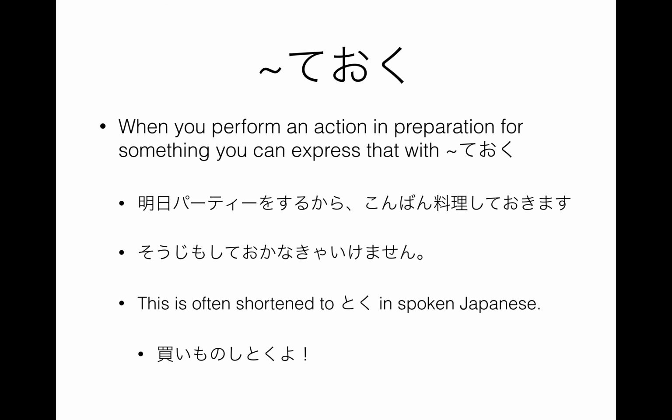Remember, this can also fold in with other expressions that you already know. For example, 掃除もしておかなきゃいけません. And I have to clean as well. So you have the te form, the oku in the form of okanakya ikemasen, which means I must. Soji mo shite okanakya ikemasen. I have to do cleaning as well.